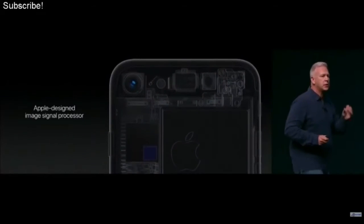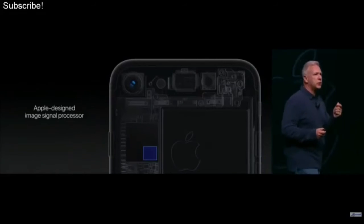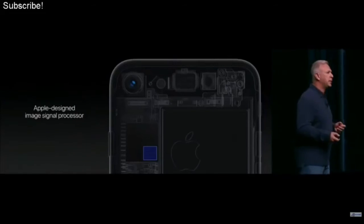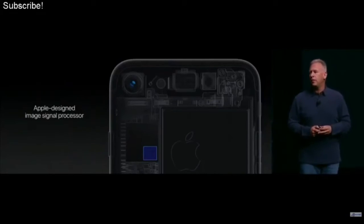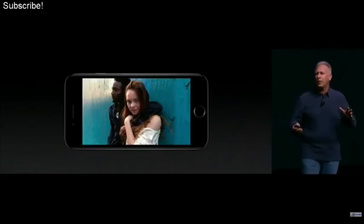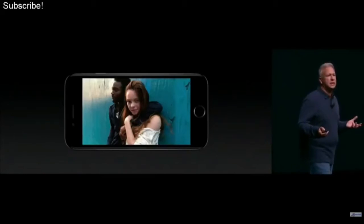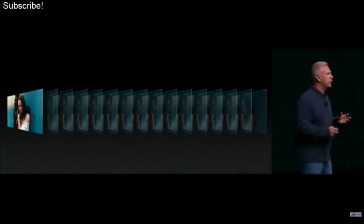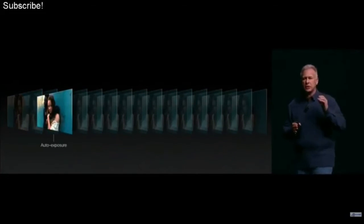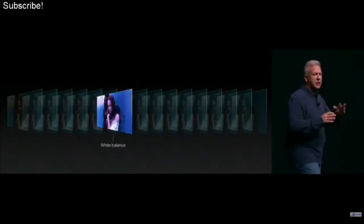But behind it all is the brains of the camera, the image signal processor. And this enables so much of the unique quality that we get in the pictures we take with iPhone. And the ISP, the new chip in the iPhone 7, has twice the throughput of previous versions. What does this ISP do? Well, I'm going to take a quick walk through some of the things the ISP does every time we take a picture. It's unbelievable. But the first thing it does is it reads the scene and uses machine learning to look for objects and people and bodies within it. Then it automatically sets exposure, sets focus using our focus pixels, sets the color with white balance.